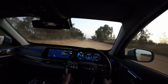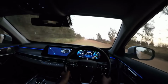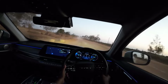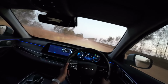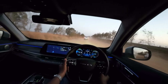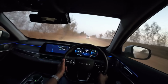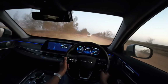Can you hear that, guys? It's not like it's rattling in an annoying way, but I don't think I'll bring it here all the time if it was my car. And Chery, I apologize, but I had to do this test because we can take this off-road, right? This section is a little bit tough on the car. I'm so sorry, Chery. Can you hear all this, guys?